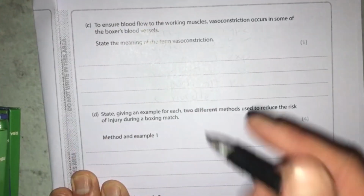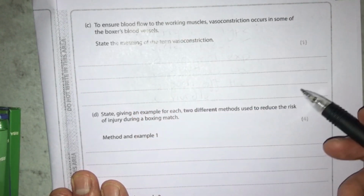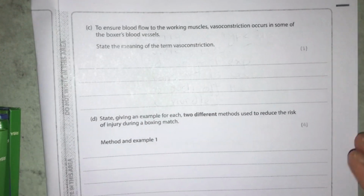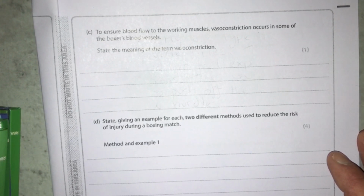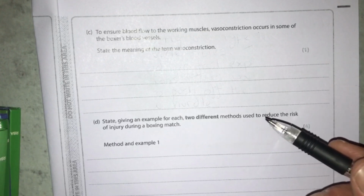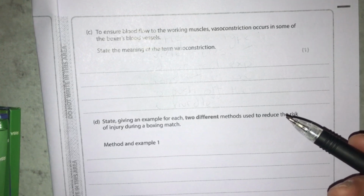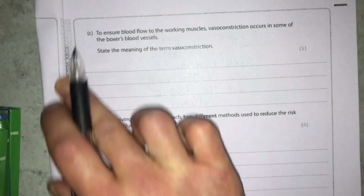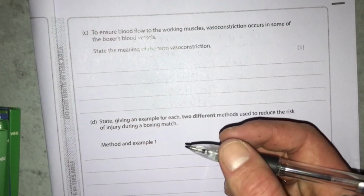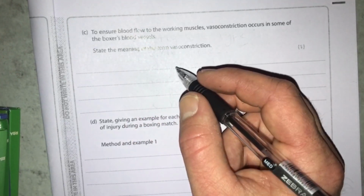Okay, part C. To ensure blood flow to the working muscles, vasoconstriction occurs in some of the boxer's blood vessels. So what that's talking about there is blood shunting, where certain capillaries or blood vessels of the body will vasodilate and allow blood through, and certain blood vessels of the body will vasoconstrict and stop the blood going to certain areas of the body. So to state the meaning of the term vasoconstriction, well, that's simply where the blood vessel or the capillary narrows and constricts to stop blood going through.